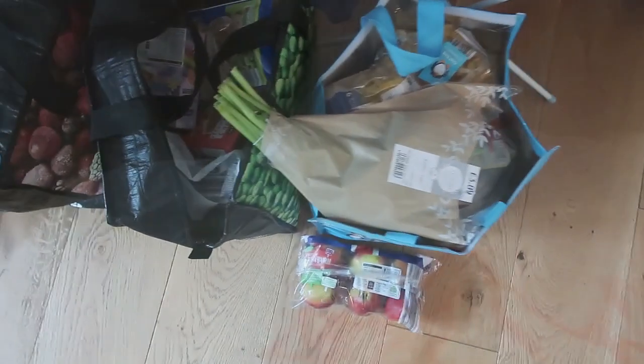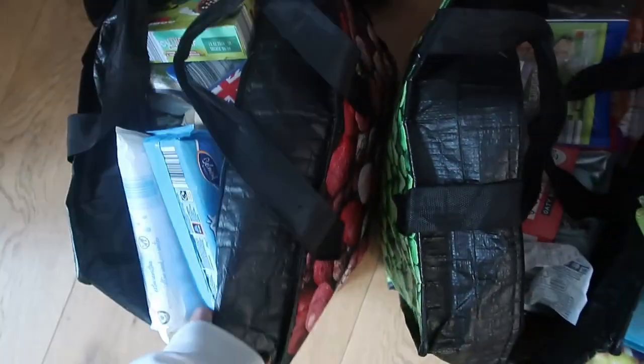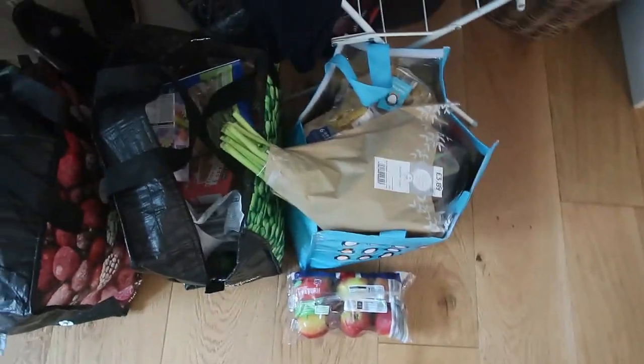But yeah, there are 2 adults in this house and 1 toddler, who eats quite a lot of food, and tends to eat the same meals as me and his dad. So I've just got home from Aldi, and this is our 3 bags of food shop.